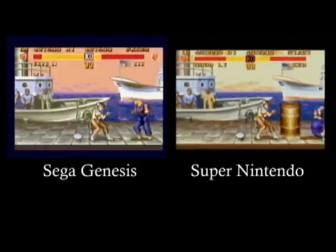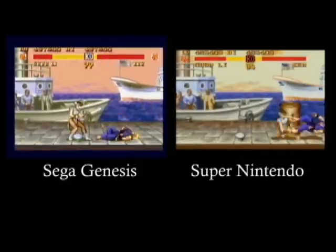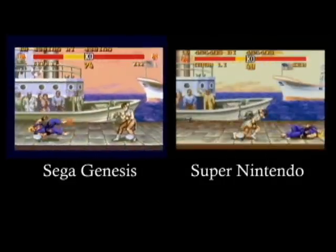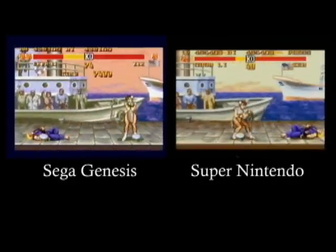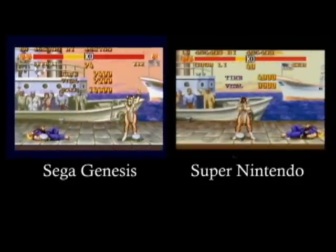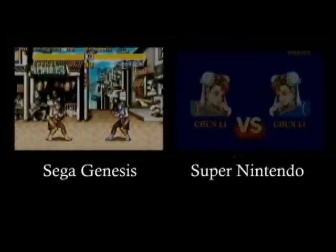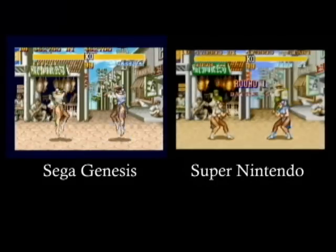Chun-Li vs. Ken, my biggest adversary. I find him to be the most challenging guy to defeat. Difference in background colors. Also, you can make out the name of the boat more on the Sega Genesis version than you can on the Super Nintendo version. Round one. Fight.